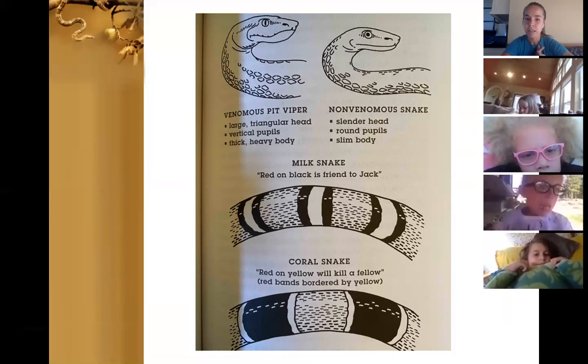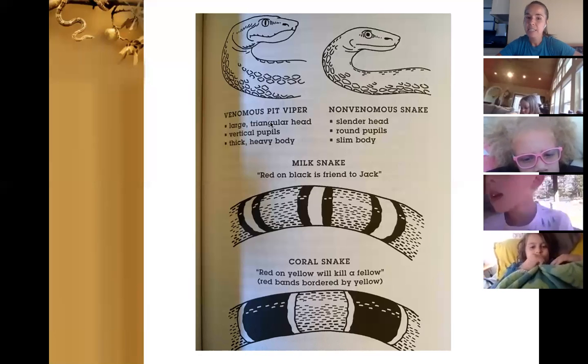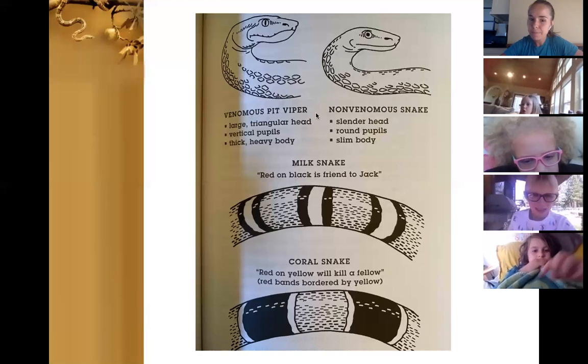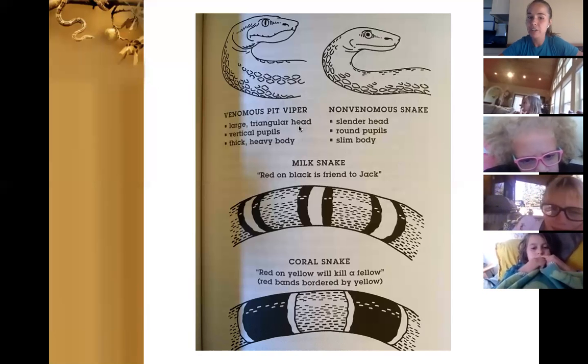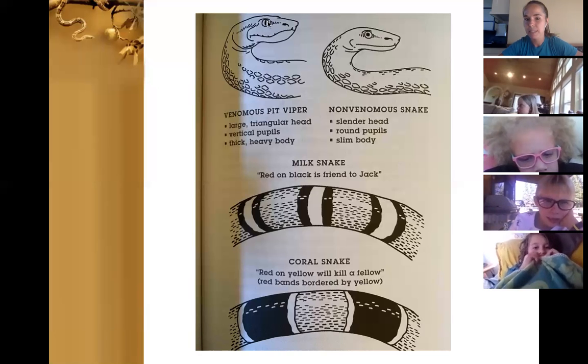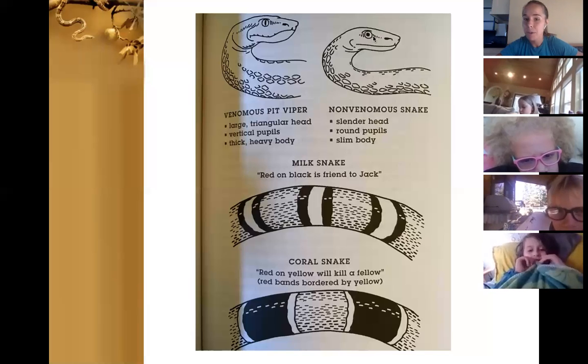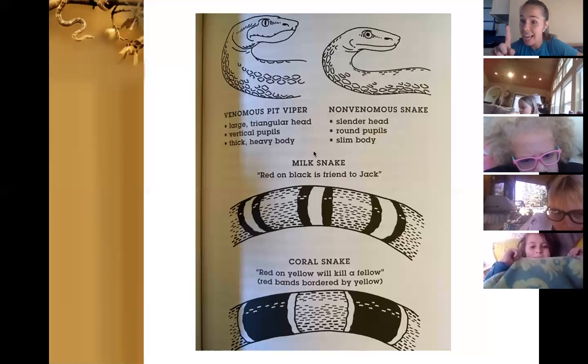It is poisonous. So this little picture you can see, all these different snakes are part of the venomous pit vipers. So what that means is that they have the large triangle head and they have the vertical pupils. Can you see this snake at the top and how it has a line for its pupil? You know that that's poisonous. A non-venomous snake, other than a coral snake, because we learned that a coral snake has the round head and the round pupils. But if it has a round head and round pupils, then it usually is not venomous, unless it has red and yellow will kill a fellow, right?